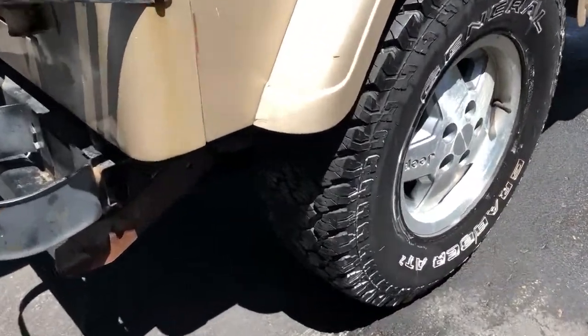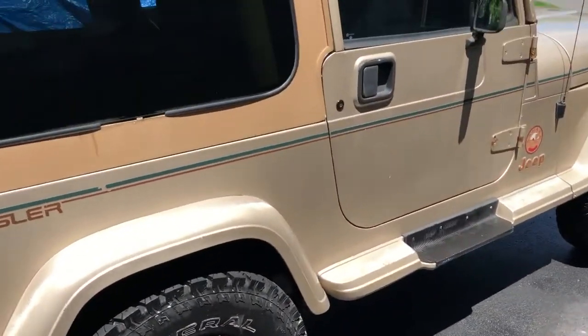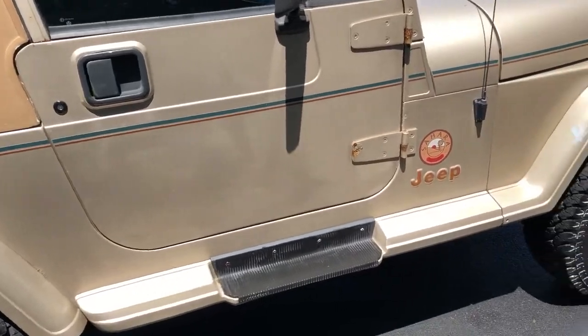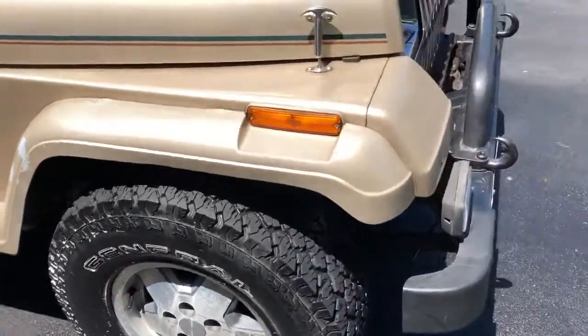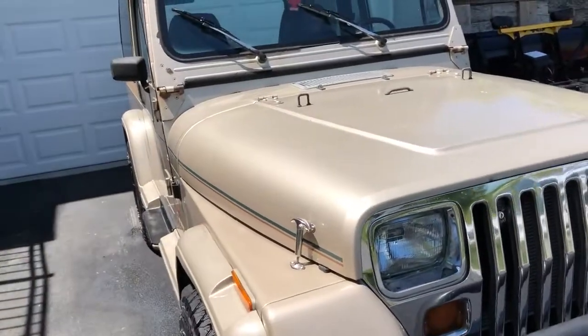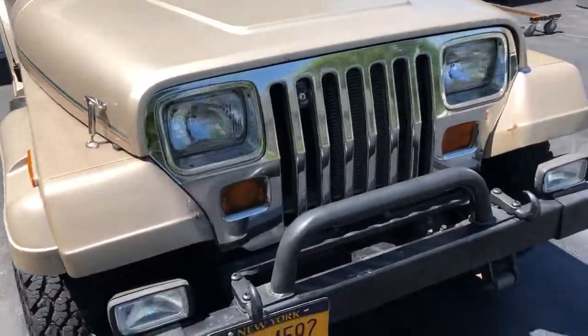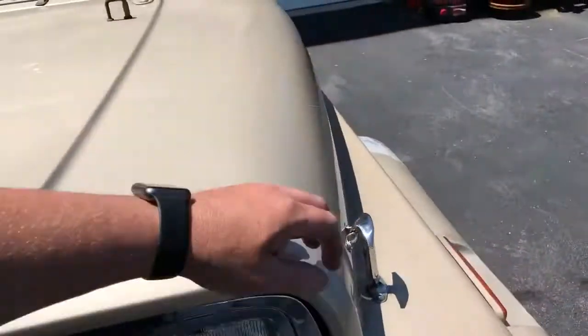Fairly new General Grabber 31-inch tires. Everything works, new wipers. Fog lights work, headlights, turn signals. No rust.